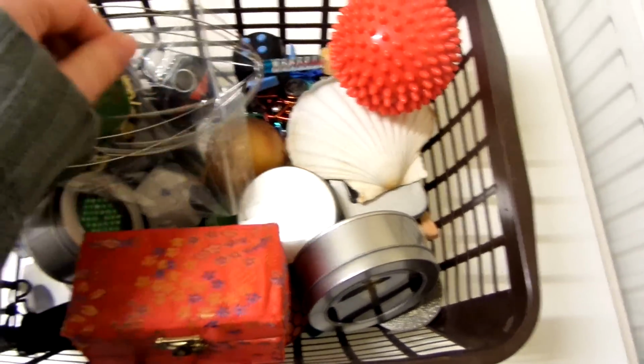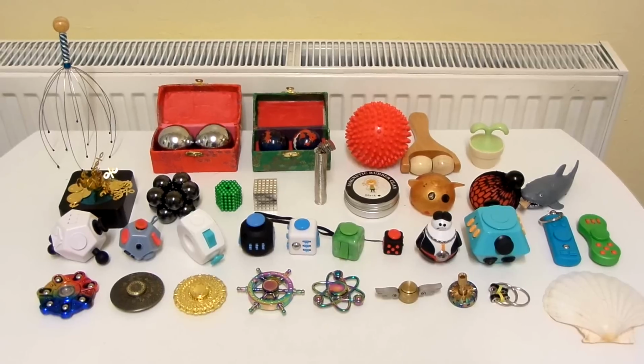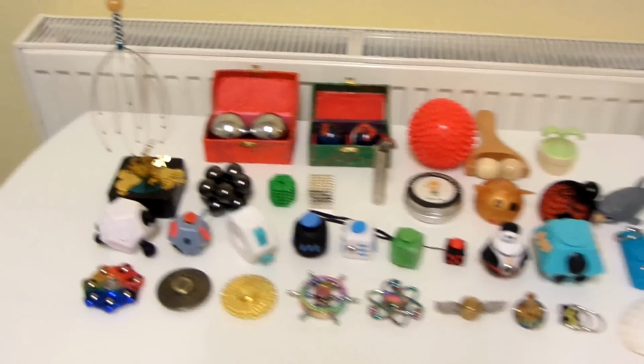So yeah, what I'm going to do is spread all of this out on the table and we can take a closer look. Alright, so here they all are laid out on the table. Let's take a closer look.